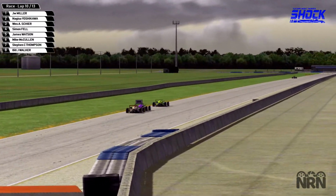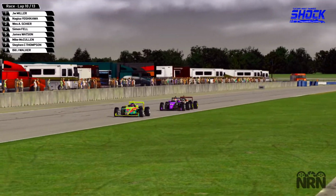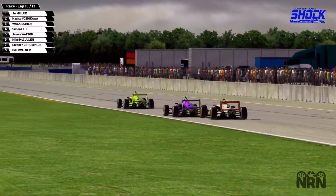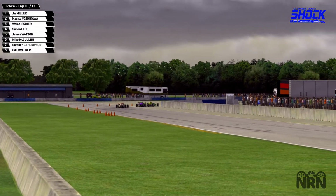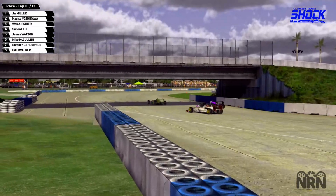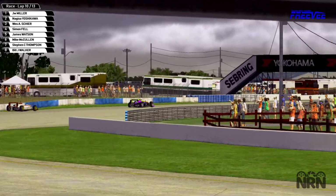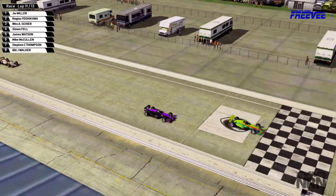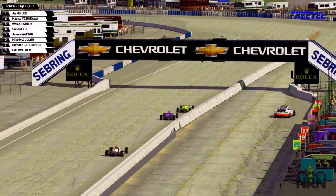Now Wes Shire may get the run down the long straightaway, same spot that J.W. Miller got around Nagisa Yoshikawa. Shire bump drafting him down the straightaway. Oh. Wes swings way wide at turn 17. But here's Yoshikawa with the run down the front straightaway. 3 to go here at Sebring.